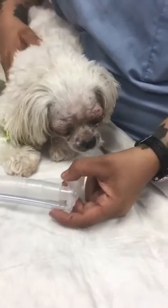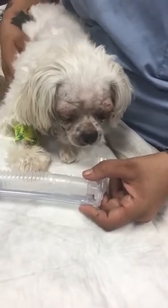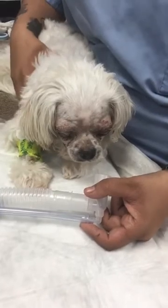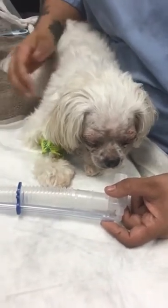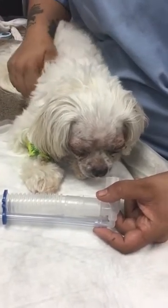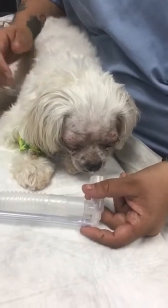It's a very, very quick test to see if they have dry eye. It's a little strip of paper that goes in each eye, and we measure the tear production in a minute, and we like to say it usually needs to be above 25 or so on the little strip. But unfortunately, this little one came to us, and the end result now is that things are too far gone, and he is in a lot of pain.